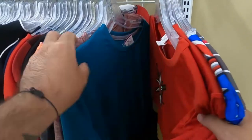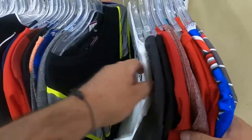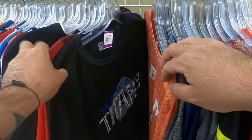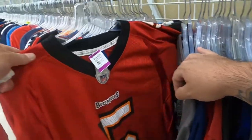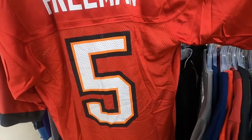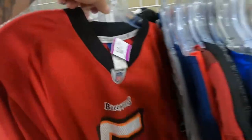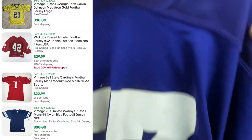We're here at Activewear now. Let's see what we can find. Tag, yep, screen printed jersey, Freeman, can't remember his first name, $24.99. There's a vintage Russell Athletic right here, made in the USA, football jersey.